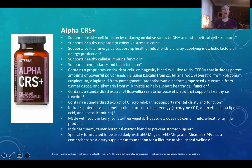Okay, the next one is Alpha CRS, which is perfect because these ingredients are what is infused into the A to Z chewables. I'm not going to read this entire thing. You can read this on the Alpha CRS product information page that can be found on doTERRA Tools. But I wanted to talk about a few highlights of Alpha CRS.